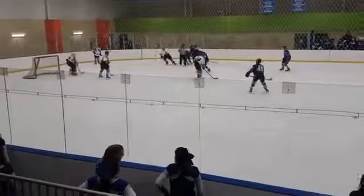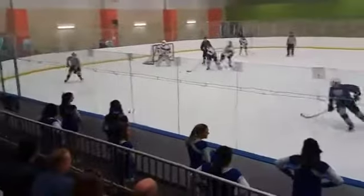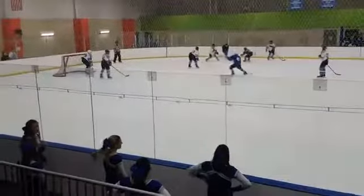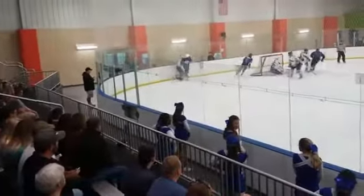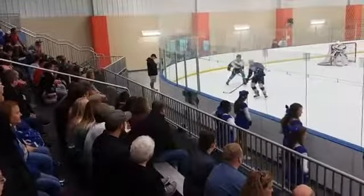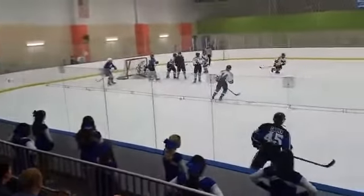We've got Lindsay back in on D, Cox on D. Lindsay stops that one, sends it back up to Howard, yeah, that was Howard. Ryan Payne is... Ryan's got it. Sends it in front of the ice.